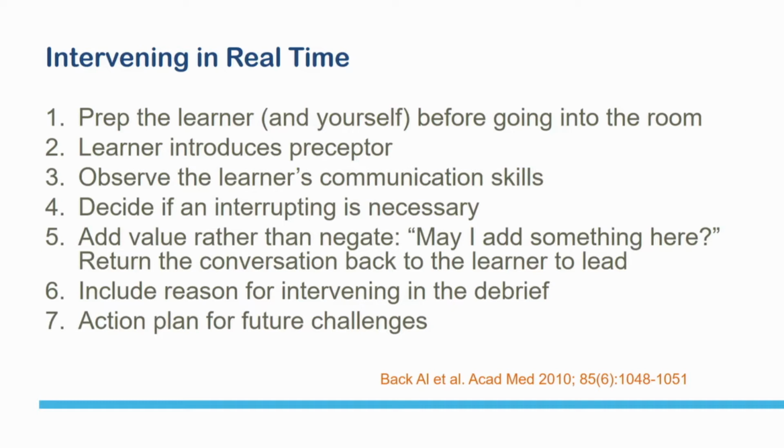You know that the patient's got to get the right material, they got to get the right information, but this resident needs to learn. And if they're using a lot of jargon or there's something not going exactly the way you would do it, consider not interrupting, because it will be a good learning experience if the patient says, I don't know what you just said, right? So they'll get the immediate feedback from the patient rather than from you.